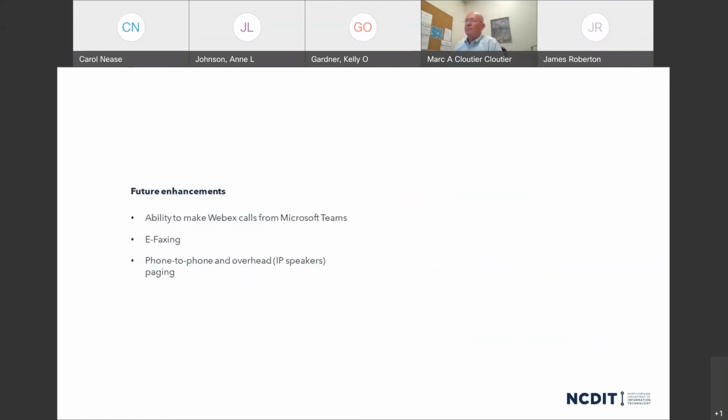Future enhancements. As I mentioned, the ability to make WebEx calls from Microsoft Teams, we've rolled that out to some number of users. That will be more widely available in the very near future. We are testing an electronic faxing platform with a couple of agencies. So far, the results are positive. That will help, especially from a work from home environment or hybrid working environment. Folks often don't have access to a fax machine. This will give them the ability to do that from their desktop, and it's closely integrated into our Cisco offering.